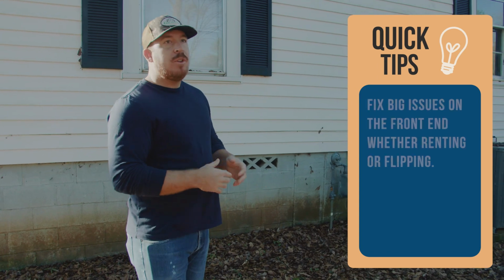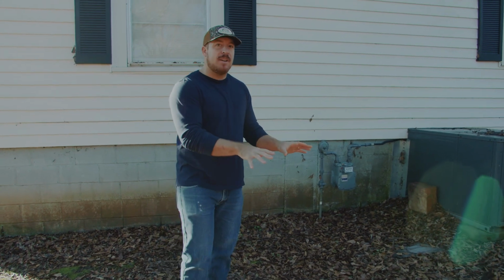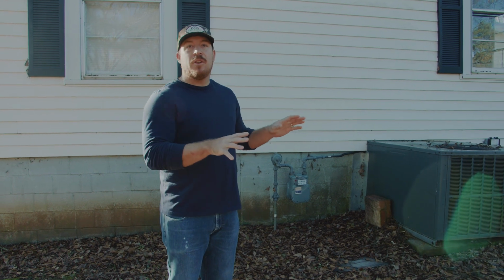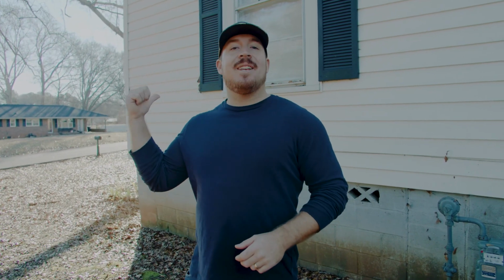What I mean by that is when you look at electrical, HVAC, plumbing, and foundation issues, if you can take care of that on the front end, even keeping it as a rental, if and when you go to sell that rental later, you don't have to deal with those big issues because they've already been taken care of on the front end. So those are the main items that we take care of underneath the house, but let's go inside and I'll show you what we did inside the house.